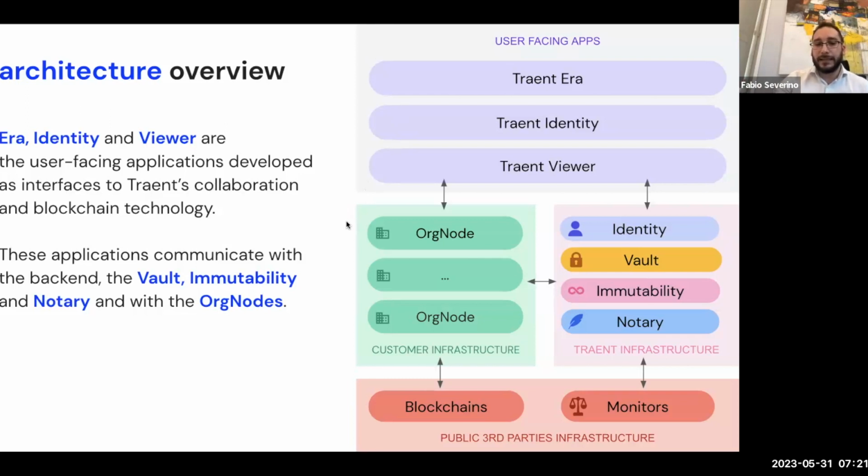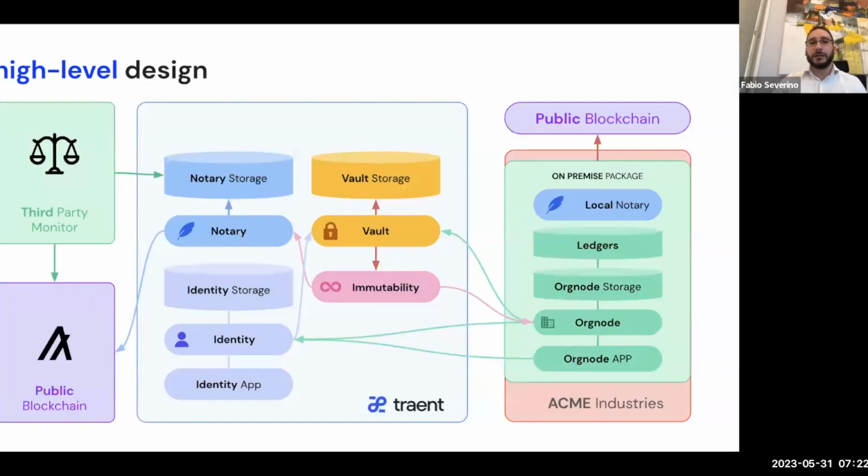But anyway, the last part is made by the third-party systems, which of course are made by the public blockchain. We use Algorand, and we also have another system, we call it Monitor, that is able to verify all the transactions in the system, but mostly it verifies the notarization of the transactions of all the ledgers. So this is our high-level design of the system.